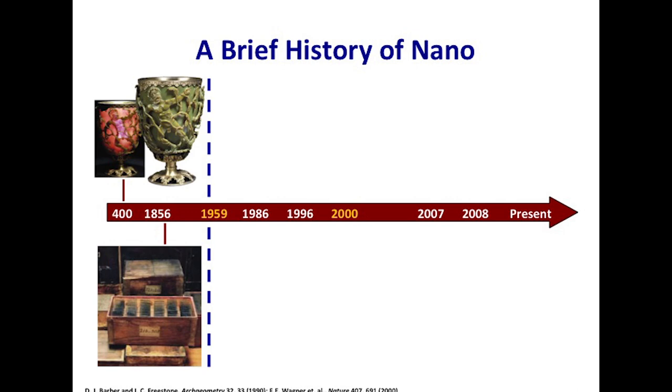And although people in 400 AD didn't realize that they were gold nanoparticles, they understood that the properties were very unique. So for instance, they could take this cup and they could take the glass, and they could impregnate that glass with gold nanoparticles, right? And if you shine light through it, the gold nanoparticles in there scatter the light, and it makes the glass look red.